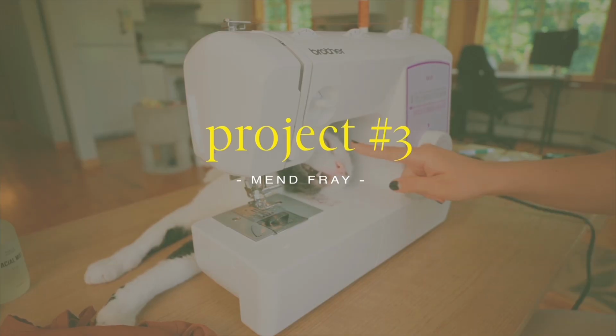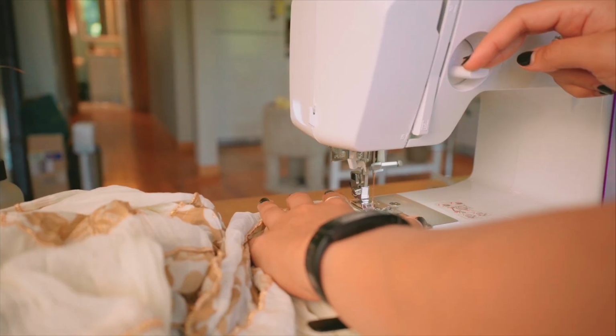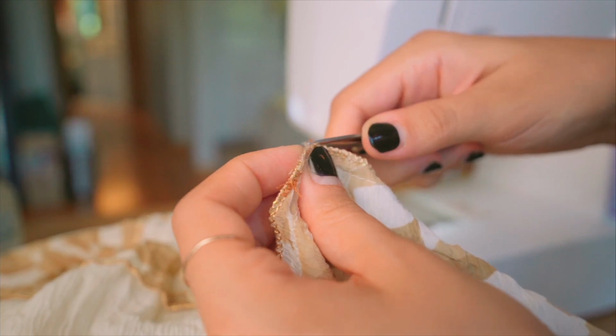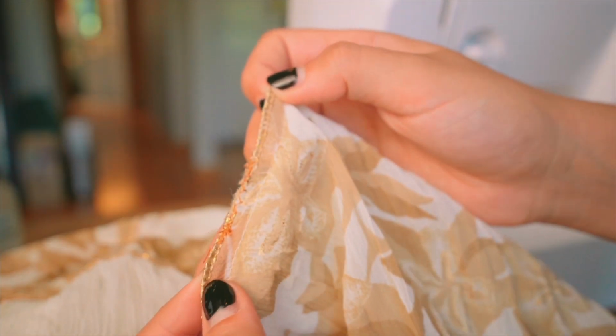The last project was super quick. Just wanted to fix this frayed section of this thrifted skirt. So pretty, by the way, right? I just did a basic zigzag stitch for this one, so I made sure to turn the dial to that setting. I'm not sure if that was exactly the right move, but it worked to keep the fraying in check so far. But please let me know if you know better.